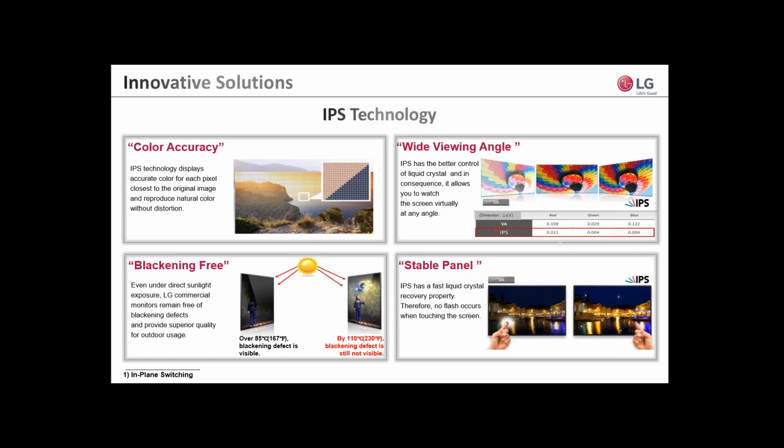Now, one of the great things with our IPS technology, well, you see that there's four. So I shouldn't just say one. But with these big four pillars, as I like to call them, you absolutely have the color accuracy. When we're talking about pixels, we have 4K monitors, but even our 1080p monitors have very clear color accuracy. And the best thing you can do is compare our displays to others, and you can definitely see the difference in that color accuracy.